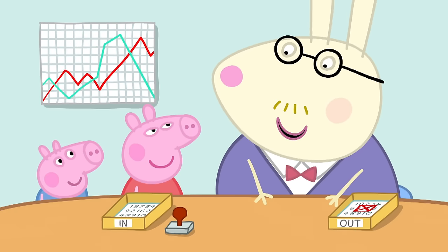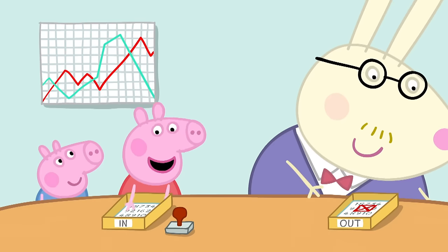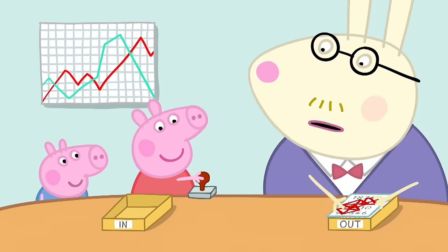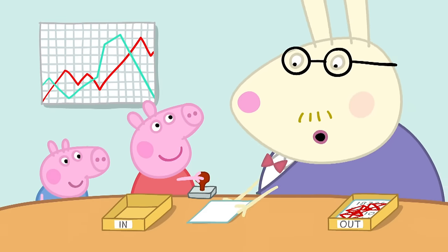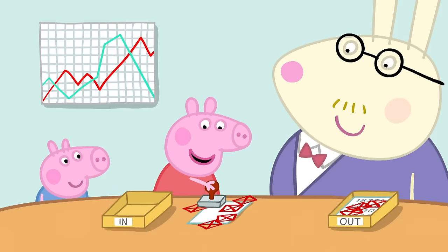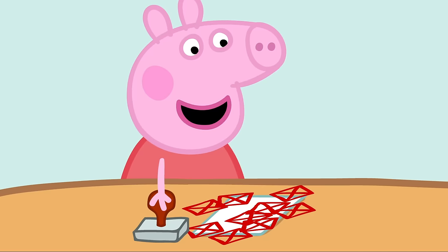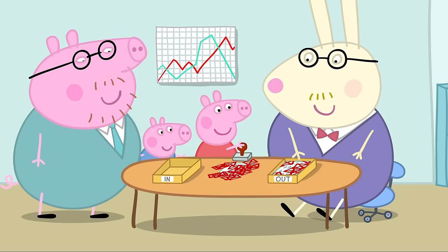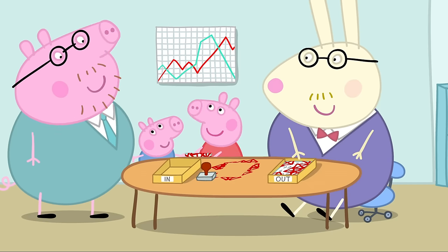Of course. I'll just find you some paper. Here's some paper. Maybe we should use some blank paper. Here you are. Peppa likes stamping with rubber stamps. I like doing Mr. Rabbit's job. On with the tour. Next up is Mrs. Cat's desk.